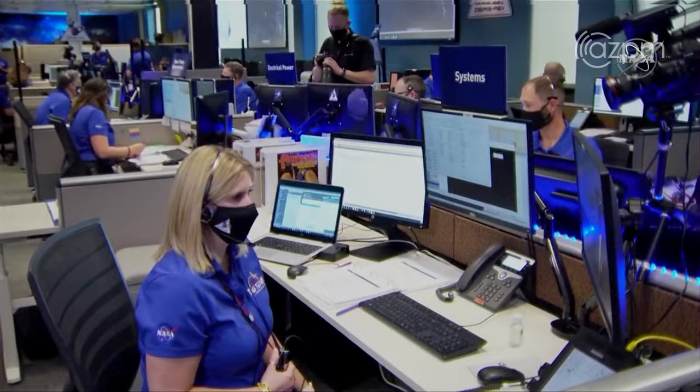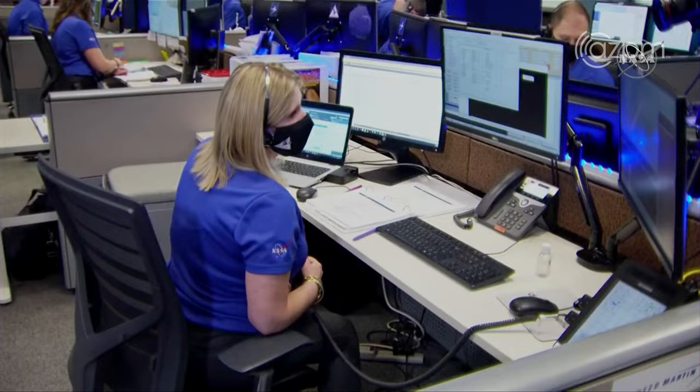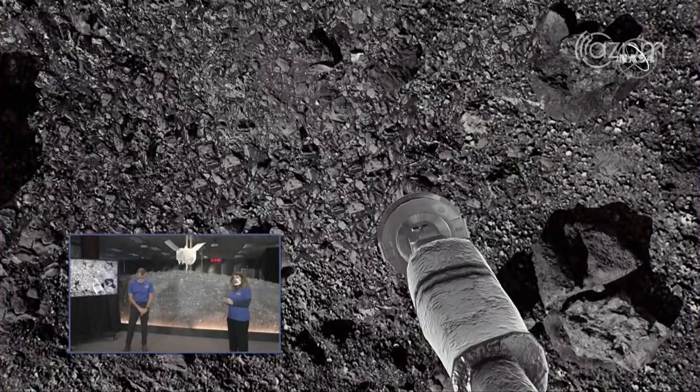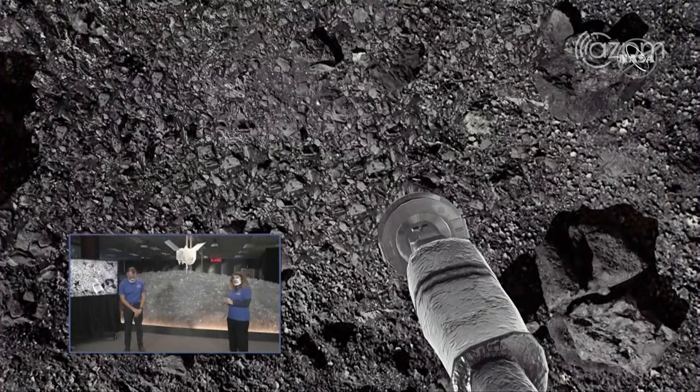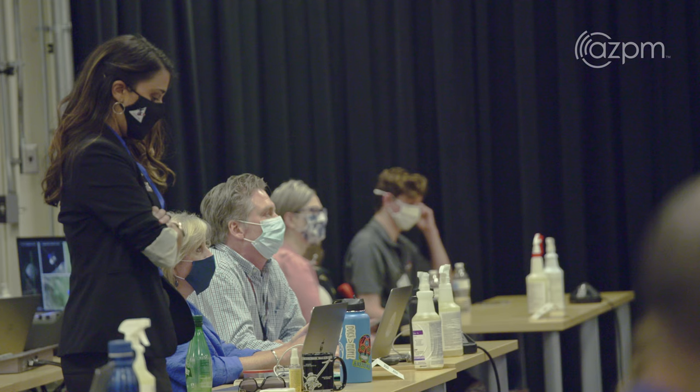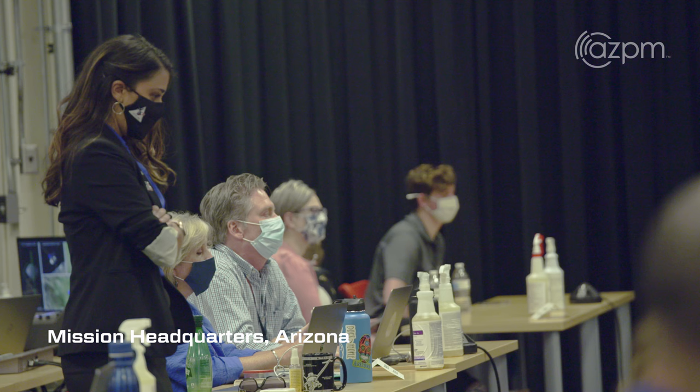Attitude control system has transitioned to touch and go mode. Right, spacecraft's getting ready to make contact with the asteroid surface here. OSIRIS-REx has processed its next message. Position uncertainty is 0.5 meters. Predicted tag lateral offset is 1.7 meters. Hazard probability is 0%.